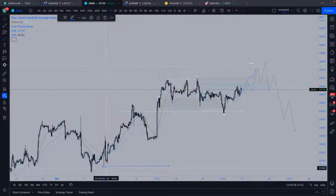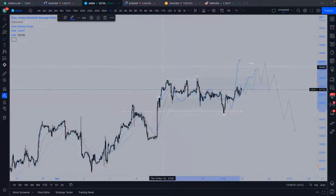Again, we have these wicks which could get taken. So we do have this wick which actually could get taken. A lot of liquidity resting in here. This is just before the news. Really good pump up. So now, are we going to continue higher, or are we going to break lower?